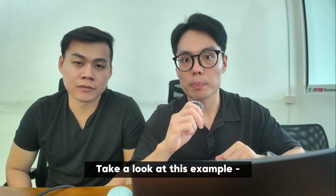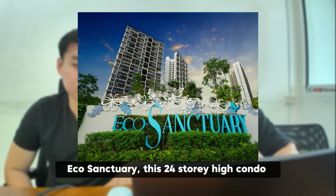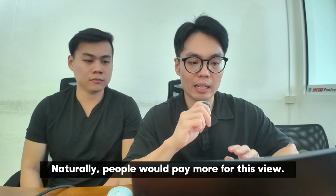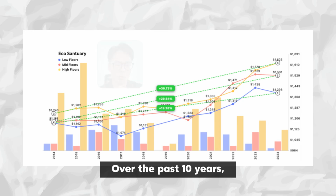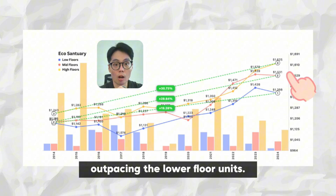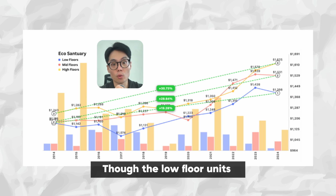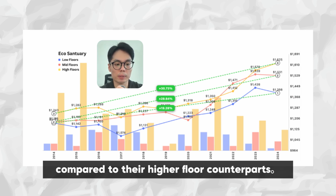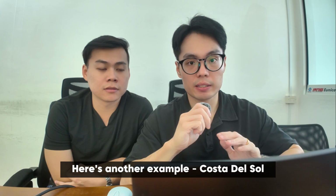Take a look at this example. Eco Sanctuary. This 24-storey condo in Bukit Timah offers high floor units overlooking lush greenery. Naturally, people would pay more for this view. Over the past 10 years, mid and high floor units have shown positive growth, outpacing the lower floor units. Though the low floor units are still seeing positive growth, the appreciation trend isn't as strong compared to their higher floor counterparts.